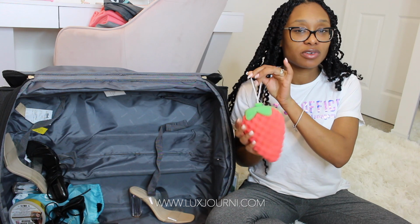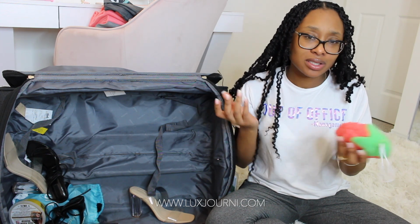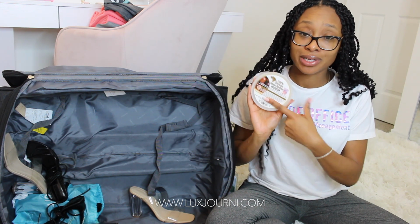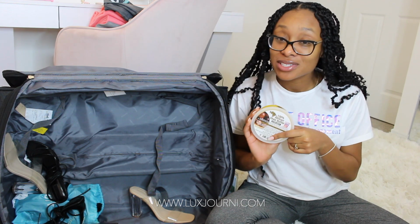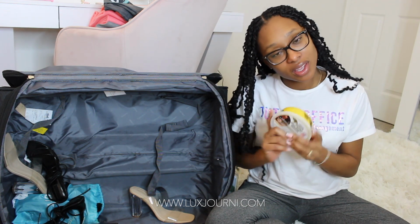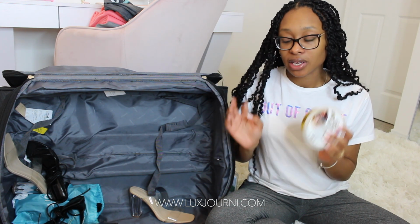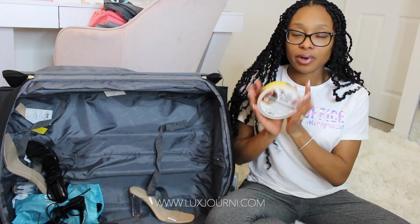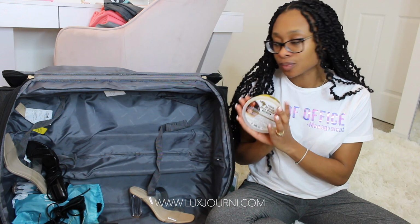And I actually bought this from Primark. It was like $1.50. I am bringing my shea butter because this is life and it's goals. I do not like using lotions anymore because it's not healthy in my eyes. So I'm trying to crack down on some of the items that I use with chemicals, even though I still use a lot of things that have chemicals. But I'm just, you know, training myself to use things that are more natural.